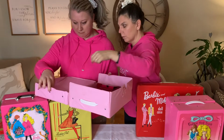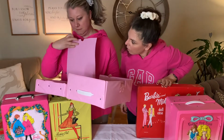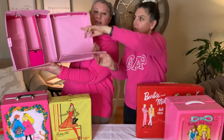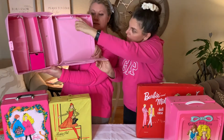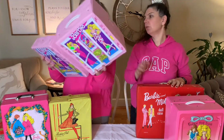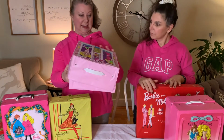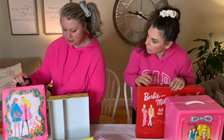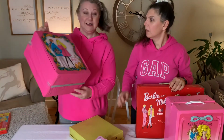Look. Oh, it does have a hanger thing, on this side. That's what I was looking for. Mine did. See, ours had a thing that kept our clothes, and we hung them on hangers on here. Perfect. Very pretty, that's cool. So that was 88. And this one is 68.